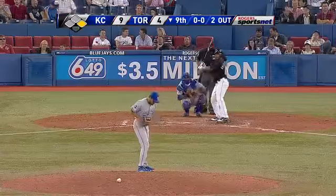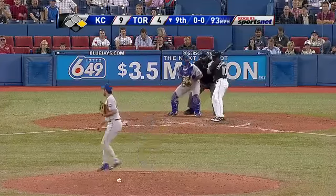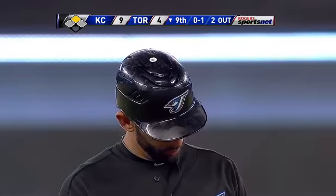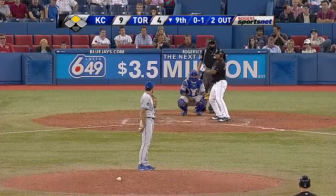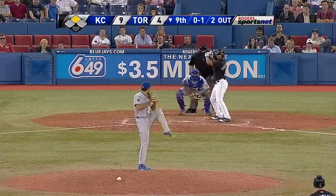Edwin Encarnacion tries to keep things alive here. Blue Jays are down to their final out. Bautista goes into second. Bautista will not be given credit for a stolen base. He's hit .438 in his last 10 games. That goes back to the day off against the Angels and Jared Weaver on August 13th.